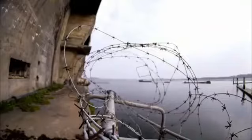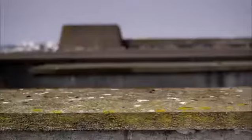Dönitz had asked for an unsmashable layer, and it seems that the German engineers have delivered.